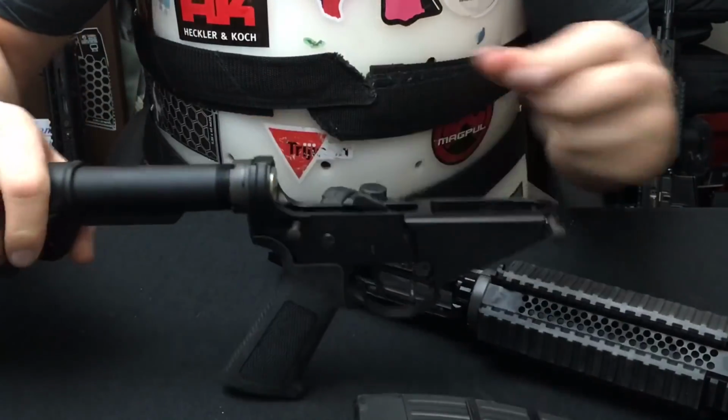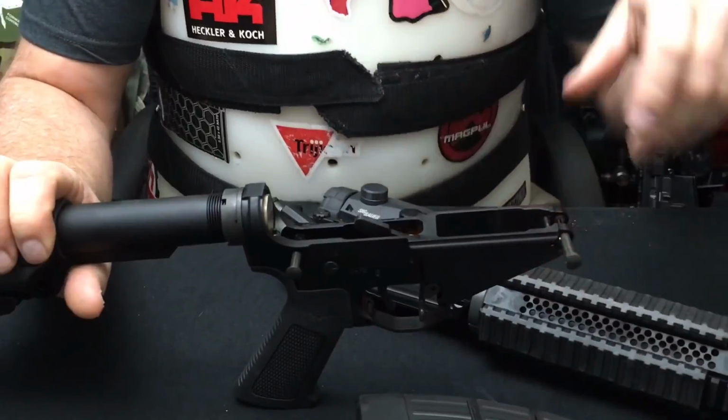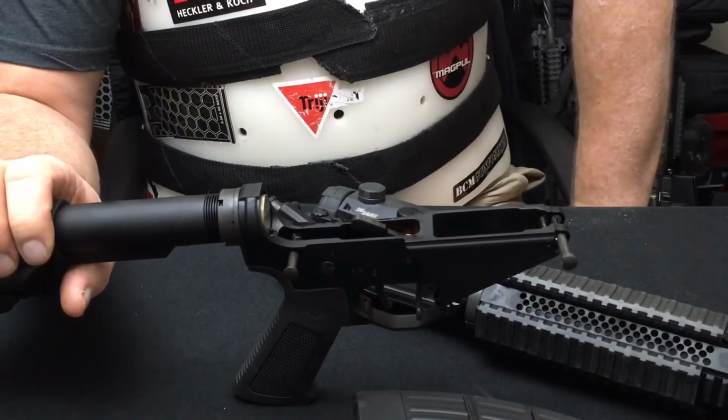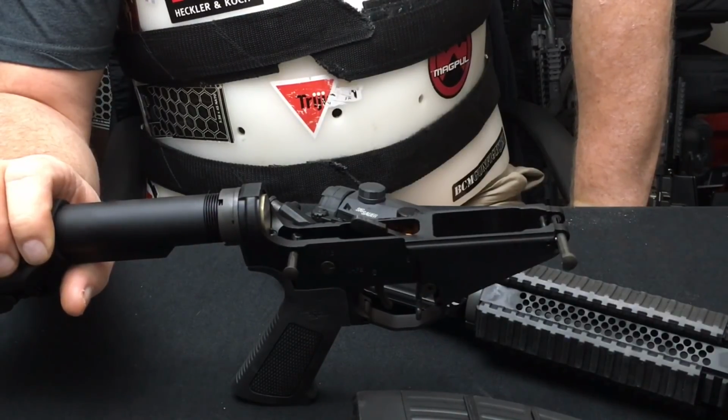As you can see, the machining on here is perfect. This is a 2-stage trigger on here. It utilizes a standard buffer. Again, due to the recoil impulse on here, the barrel type, and the fact that it's semi-automatic only, you don't need to have any other kind of a buffer than a standard buffer in there.